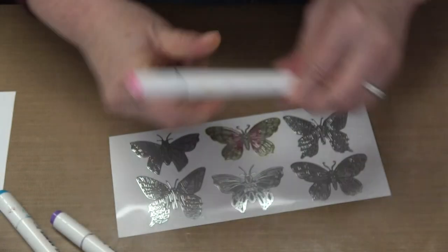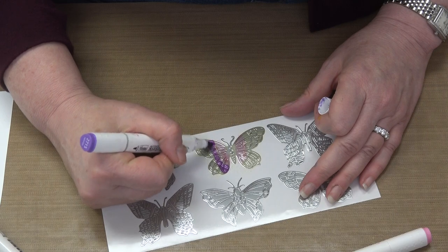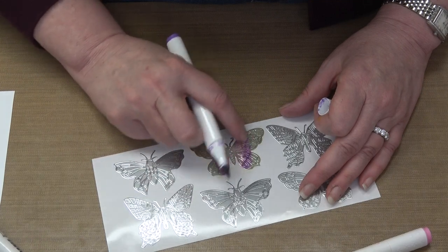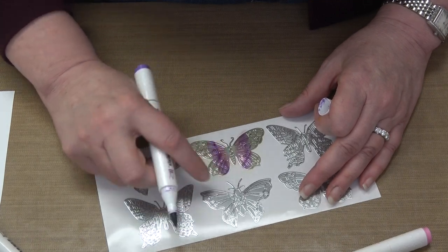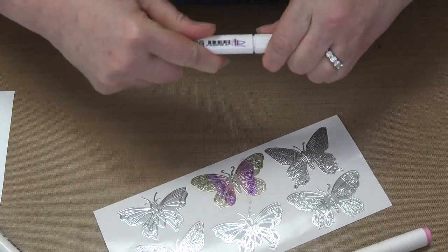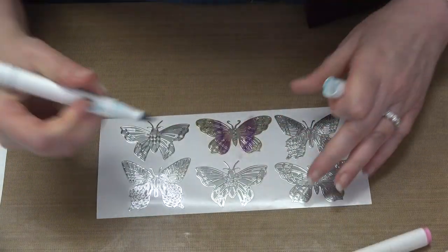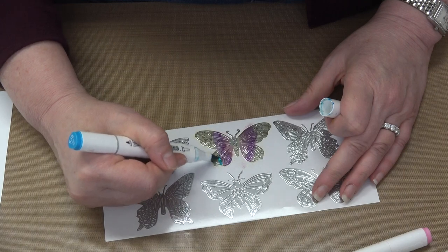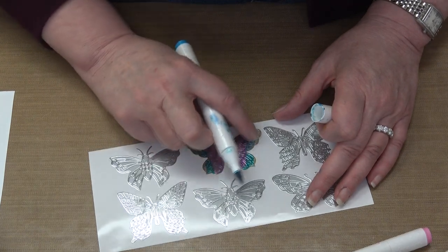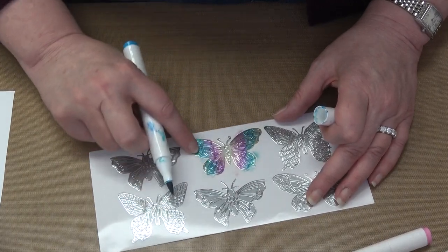And then let's add maybe a little bit of purple. And scribble, scribble, scribble. I tend to like to smudge it a little bit, just so it's got kind of a softer demarcation line. And there we go. And then maybe just a little bit of blue. Scribble, scribble, scribble. Kind of smush, smush, smush, so that all my colors kind of go into each other.